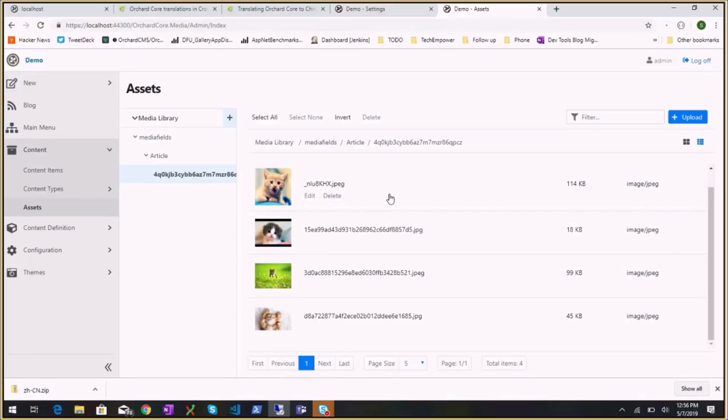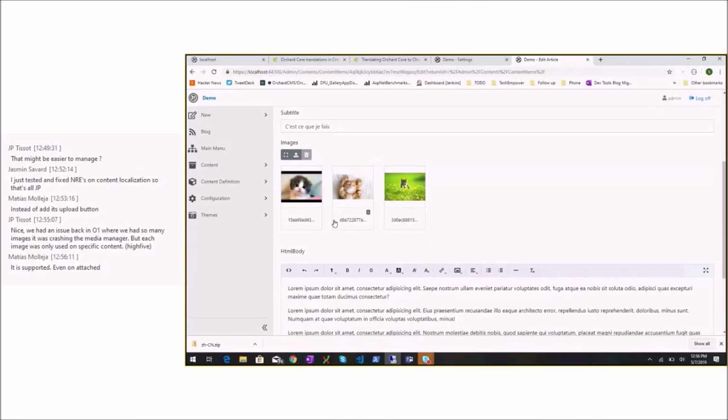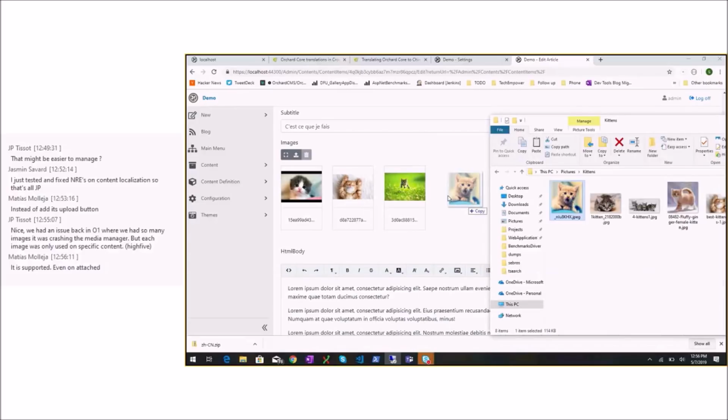We should not allow to edit, I think, the fields like this because it's not there. It's not attached to the content item. It's in the storage in the correct folder but not attached. Yes, the thing that we might want is to be able to drag and drop like this directly.